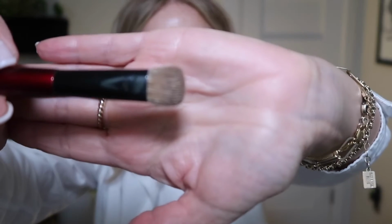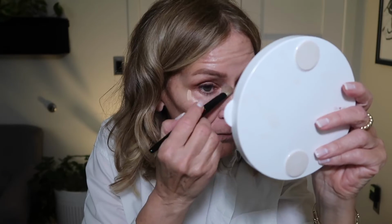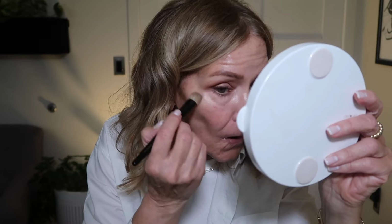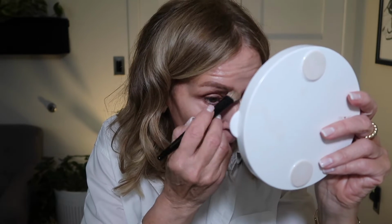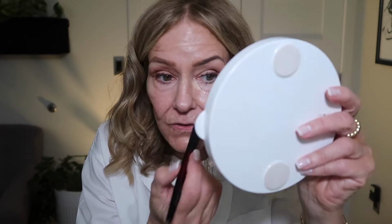Okay, so I'm going to take my Sonia, no, I'm not going to take my Sonia G, I'm going to take my, yes I am, my Sonia G concealer brush. I love this brush. Can you see the way it's shaped? This is the Sonia G concealer. It's super lightweight. I like that about it. I don't like anything too heavy or drying, not for my under eye. My under eye is pretty textured and wrinkled. So let's do the other side and blend that in.